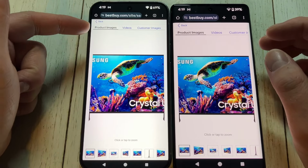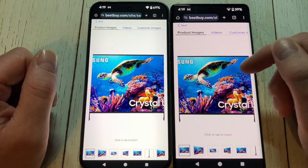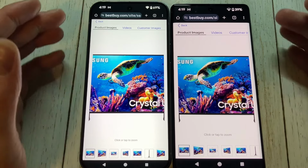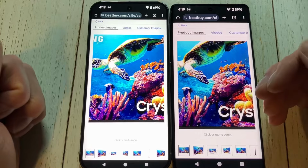The white is a lot more white. Hopefully you guys can see that in the video. This is like very white. This looks a lot more like a pinkish hue to it. Again, something you're not going to notice if they are not side by side, but when they are, you definitely do notice it. Now, all the nice colors and stuff really do pop on both of these.